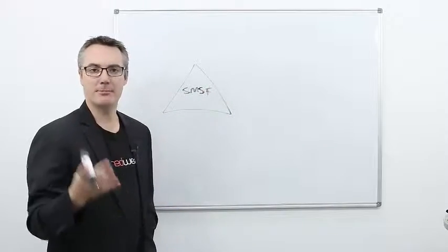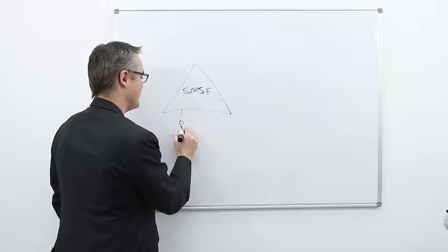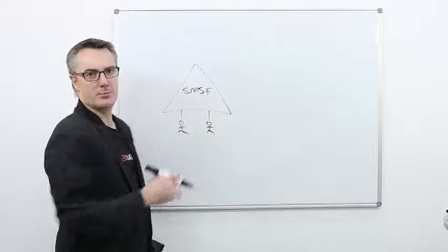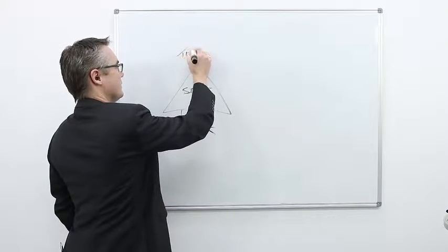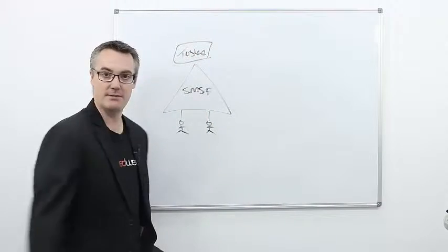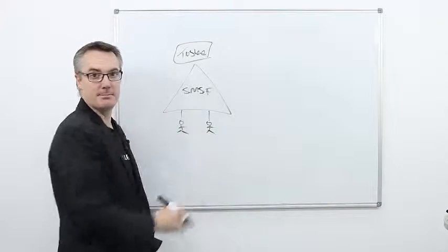You can have up to 4 members maximum inside a self-managed super fund. Commonly, we see 2. We see 1 couple. Every superannuation fund in Australia is governed by a trustee. And the trustee is the entity or the individuals that set the rules as to what members can invest into. It's the trustee that are legally responsible for what happens to members' money.